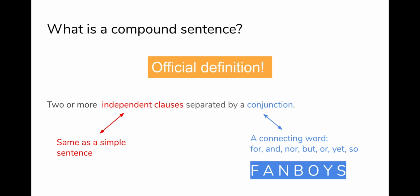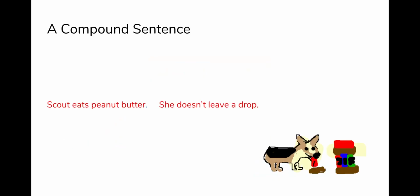So let's take a look at some examples. Scout eats peanut butter. She doesn't leave a drop. Two sentences. One, two. They're both simple. What does it look like when they're put together? Boom. Scout eats peanut butter, comma, and she doesn't leave a drop. Throw in a few compound sentences once in a while, especially if your two sentences go really well together, like these two do.